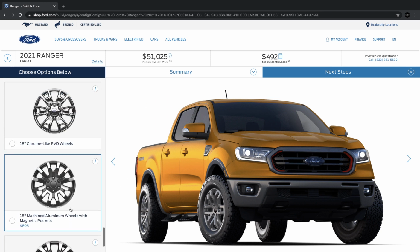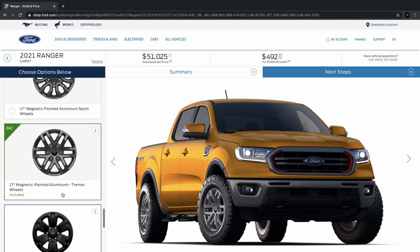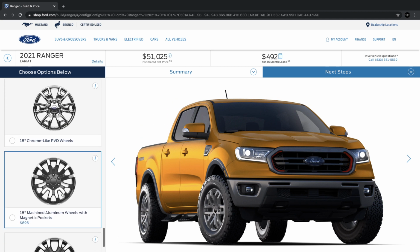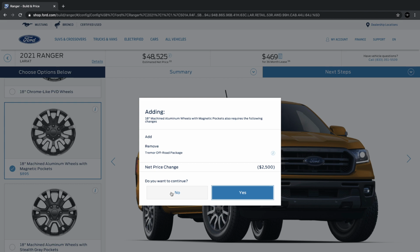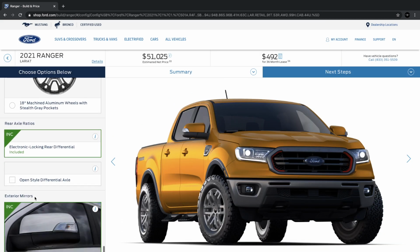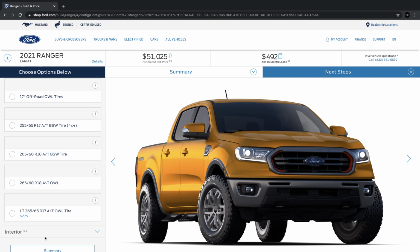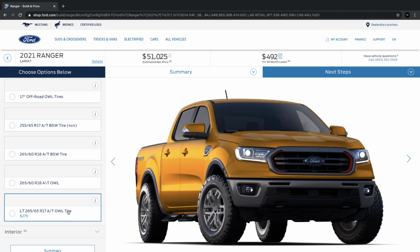As far as the wheel types, I like what's currently on the vehicle. If there's something that you see here, go ahead and drop a comment down below. But it looks like if I do change anything, this 18-inch machined wheel is going to change the price. So I'm not going to do that for now, but we're going to keep going. Oh, we're going to have to change that too. So different kinds of tires here. Let's see if we can change. Nope, we won't do that.